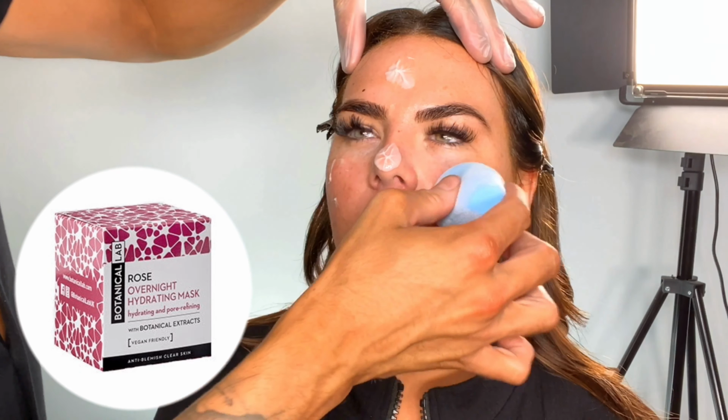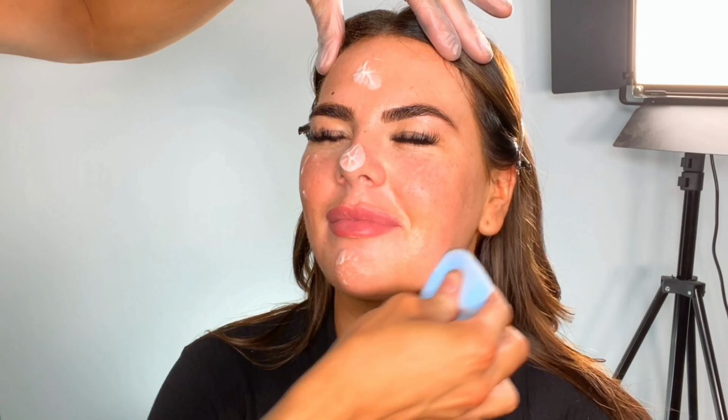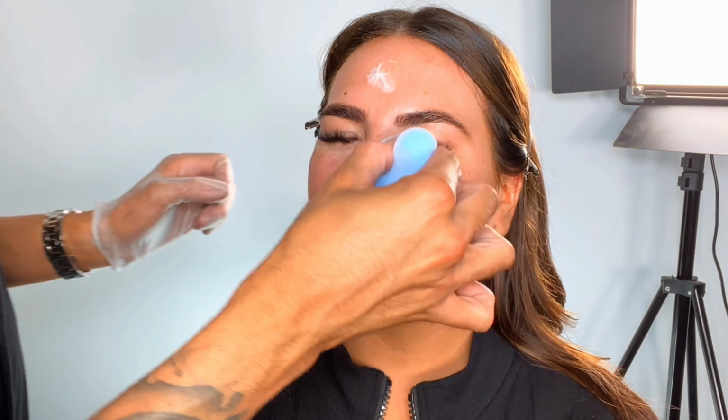As always, I'm starting off with the MAC Fix Plus Magic Radiance to brighten and hydrate the skin before going on with the Botanical Labs Rose Overnight Hydrating Mask to soothe, nourish and further hydrate. This really does work as the perfect base for me, and I know I use it on everyone, but that's because it works.